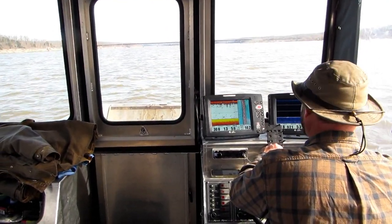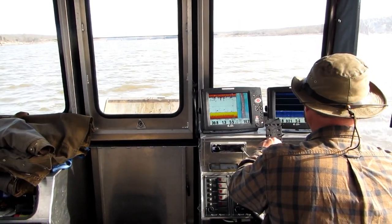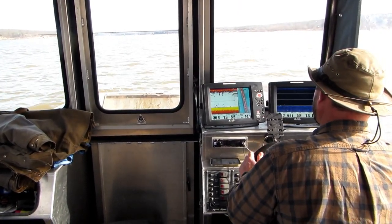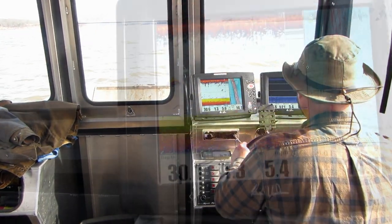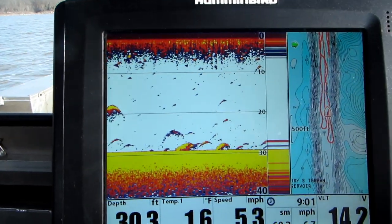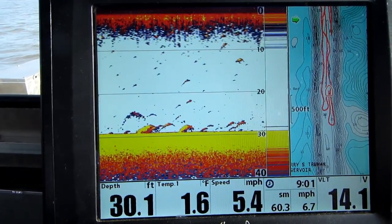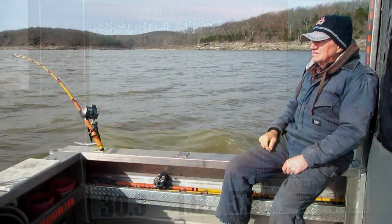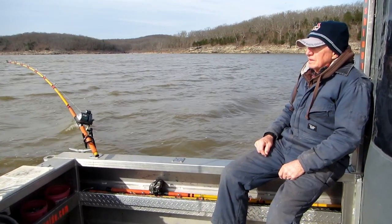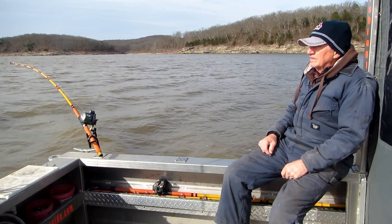Well, after we landed that spoonbill, it's time to head out and see if we could do it again. We were marking fish on the sonar, but they were deeper than Anthony would like to try to catch. We made one more circle with no success, and Anthony decided that it was time to go look for some shallower fish.